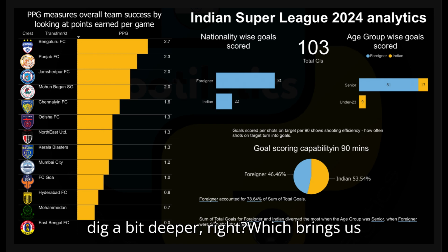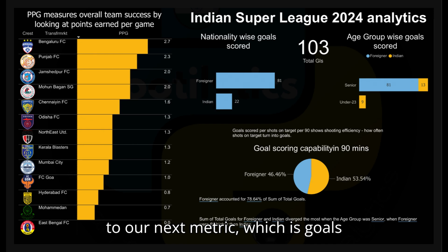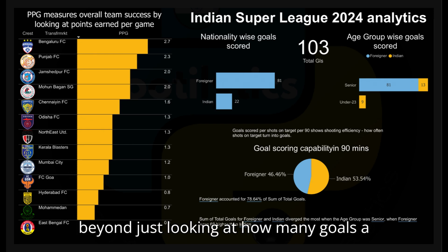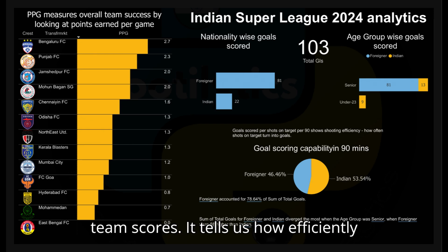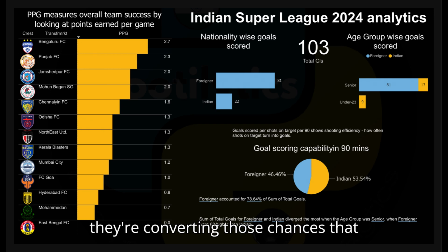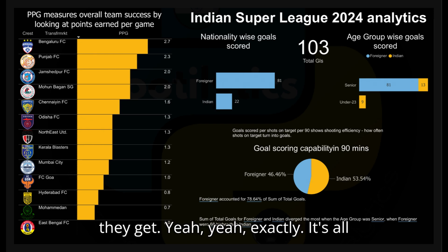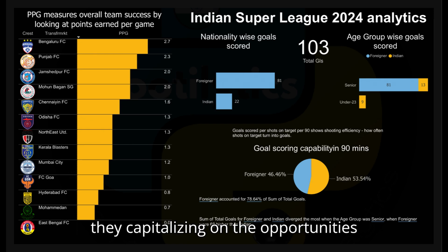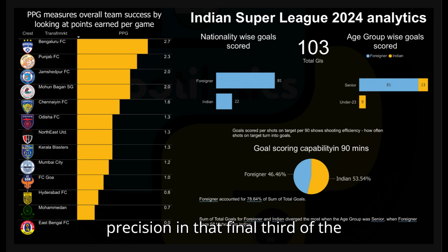Right. Which brings us to our next metric, which is goals scored per shots on target per 90 minutes. Bit of a mouthful, I know. But what's really fascinating about this particular metric is it goes beyond just looking at how many goals a team scores. It tells us how efficiently they're converting those chances that they get. Yeah, exactly. It's all about quality over quantity with this one. So this metric sheds light on a team's finishing ability. Are they making their shots count? Are they capitalizing on the opportunities they create? It reveals a lot about their attacking prowess and their precision in that final third of the pitch.